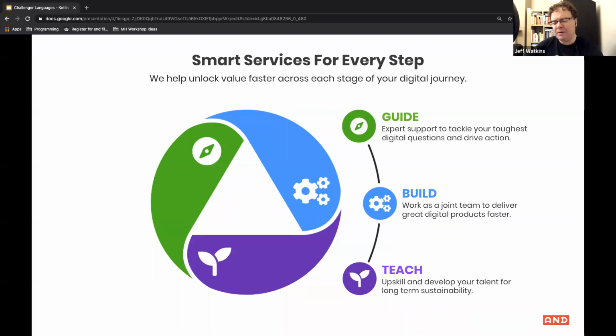And then there's the Teach element, which is helping clients to develop their own digital talent. We want to bring digital skills and help close the digital skills gap for tens of thousands of people as part of our goals for 2025. So we believe that rather than a land and expand approach, we should build up capability within our clients, and we want to build more responsive, resilient teams for a better tomorrow. Do you want to move on?